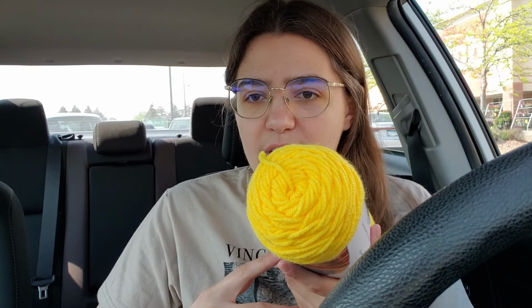Haul time. So I just went to Michaels and here's the colors I ended up getting. So I got yellow for the bedroom because all I had at home was neon yellow. And I'm literally kicking myself because I donated this color yesterday. But I didn't think, oh, I have a 12 color tapestry project, I should make sure I have all the colors before I donate. But whatever, it's fine. That is the only one I think I donated.